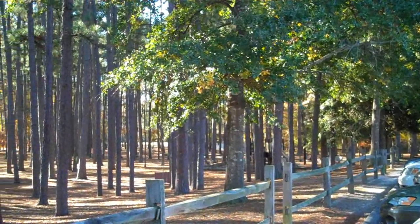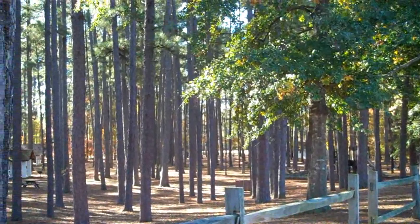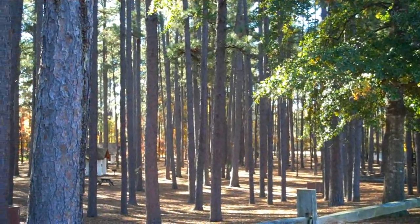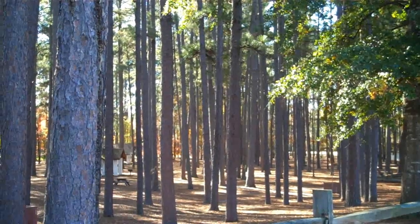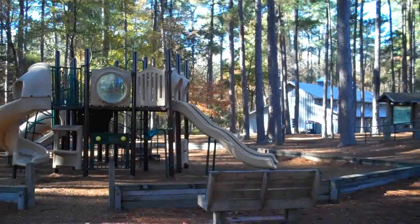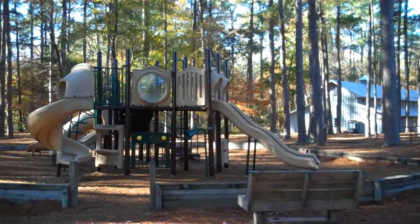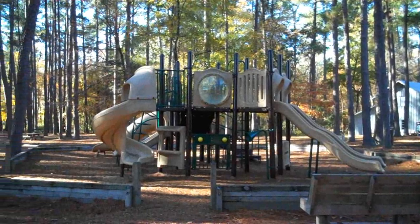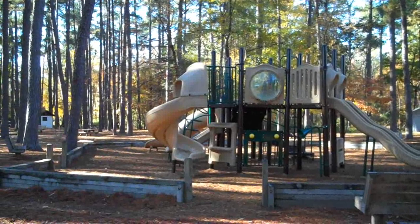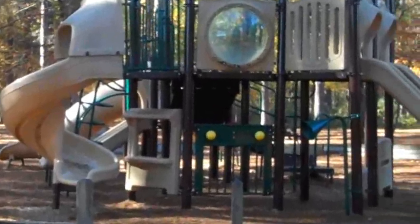We'll go over and take a look at that playground, but I believe it's one of those new ones that are so expensive. So much fun for little children. Fortunately, there's a grant associated with them, or so I've heard. Yes, indeed. That's exactly what this is. It's one of those impressive playgrounds that little children love to play in. It even has a speaking tube over there.